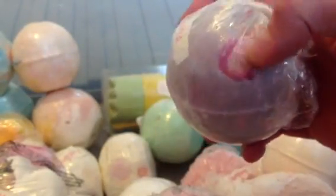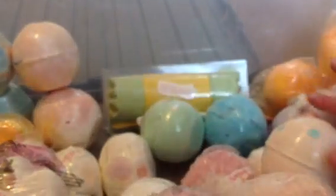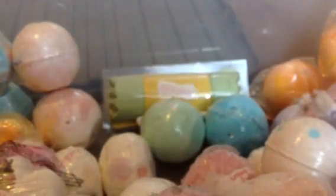I have a Fairy Jasmine, which again I have yet to use, but it's a nice purpley colour. I'm not sure if those pink bits are part of the design or if they've just come in contact with other products. I have a Blackberry, which I believe is Lush's first ever bath bomb they ever produced. I could be talking out of turn, but I believe it is. Again, I haven't tried it.